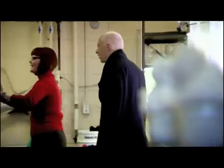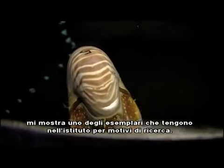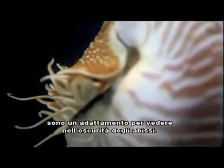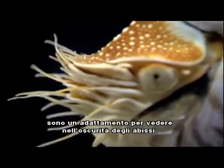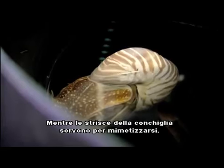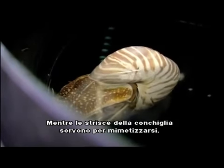Right. So this is number 5. Oh, wow. Gosh, big eyes. Yeah, they have huge eyes. They're great for seeing in low light conditions. Here's that beautiful shell. And the striping pattern helps them hide where they live.